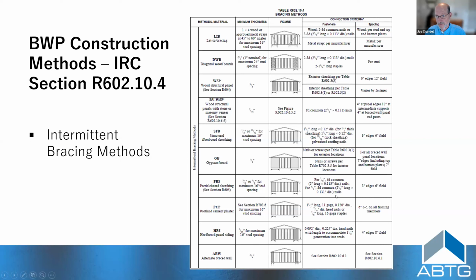The weaker method is still a good method, and it may have advantages for other reasons. You just need to have a little more space on a wall line to do that. A lot of end walls, a lot of interior walls, particularly walls separating garage and indoor space, have plenty of excess space for bracing, and some of these methods are maybe more economical there. So use those on those wall lines and use a different bracing method on a different braced wall line.